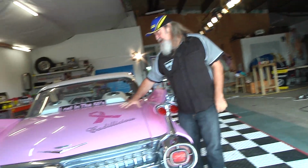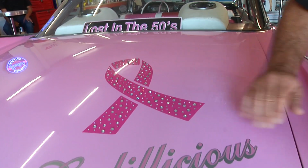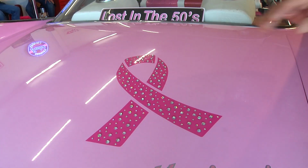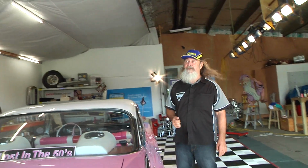Like what we want to do, show a little detail. Look at this ribbon. This isn't just any old ribbon. This has got some bling on it. Sharon put that on there the other day, and it's just perfect, isn't it? Yep. It's a good thing you do, Sharon. It's fantastic for people to help other people like that.